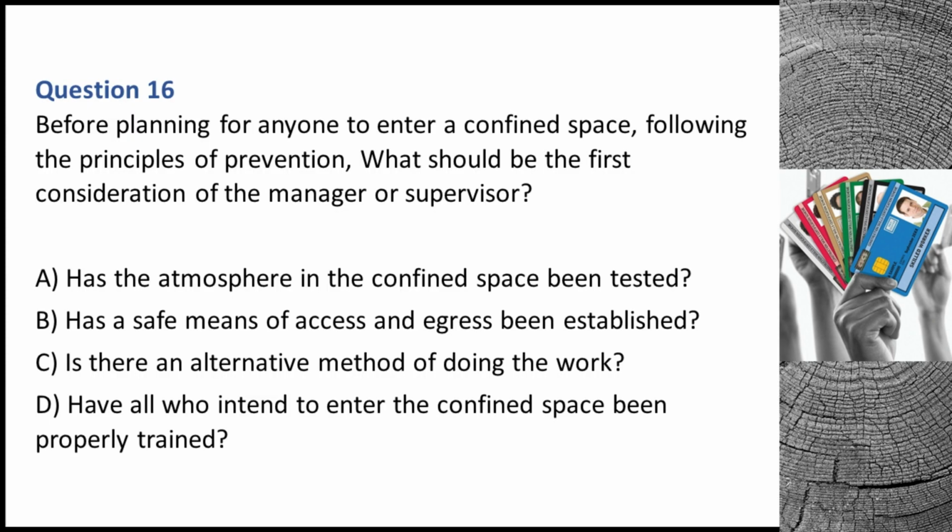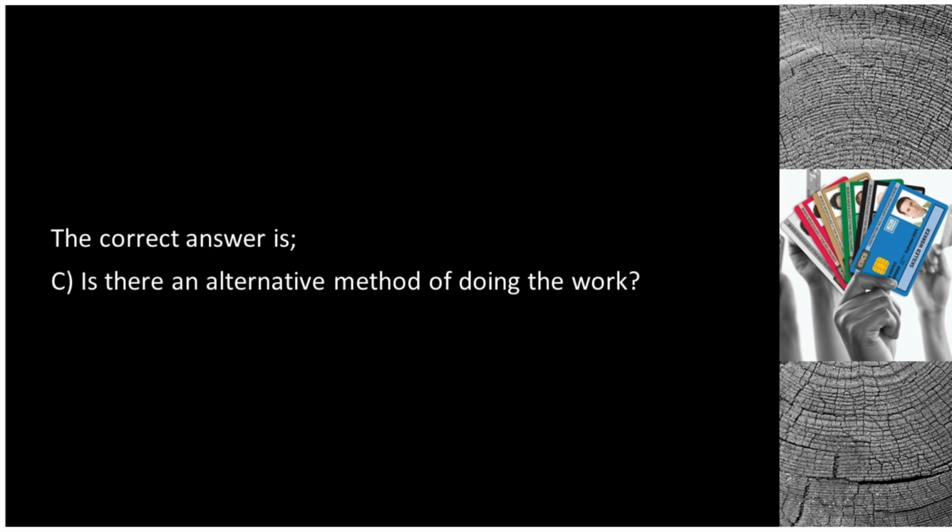Question 16. Before planning for anyone to enter a confined space, following the principles of prevention, what should be the first consideration of the manager or supervisor? A. Has the atmosphere in the confined space been tested? B. Has a safe means of access and egress been established? C. Is there an alternative method of doing the work? D. Have all who intend to enter the confined space been properly trained? The correct answer is C. Is there an alternative method of doing the work?